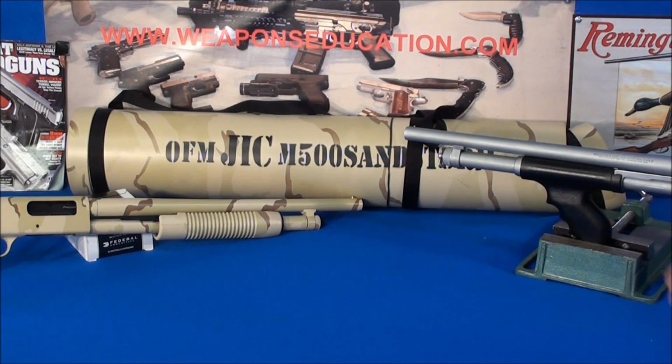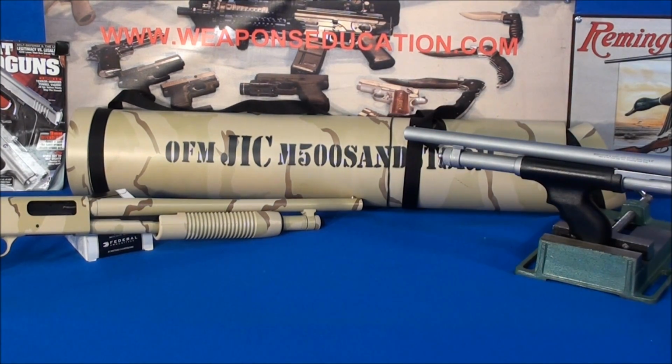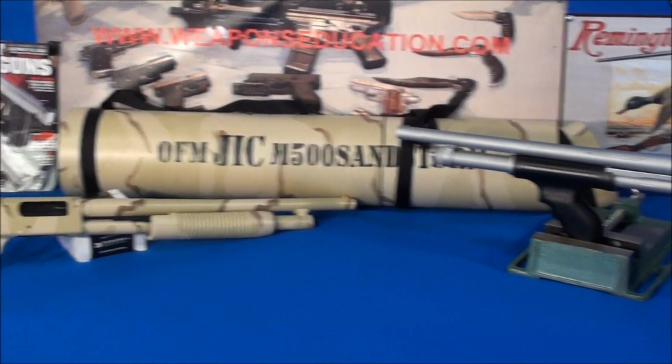It's made out of a synthetic plastic. It's hard. It's great. It's light. It's like a polymer, like a Glock. They make 3 or 4 different versions of this that come with this case. Just keep thinking, what does JIC stand for? The C, I'll give you a tip now, stands for case. They make a couple of versions. One of them is solid black, where the shotgun is solid black, and another one looks just like this.